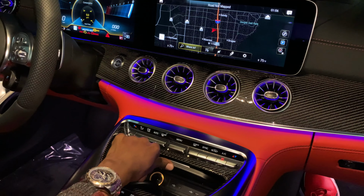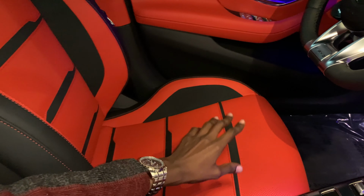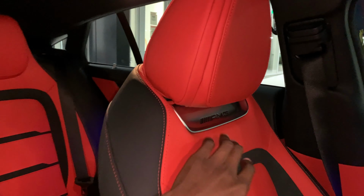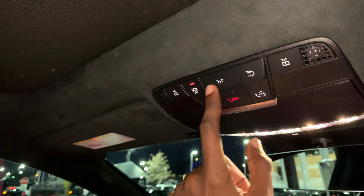And that's the look right here in the cabin. These are very good quality seats with the red pepper exclusive. The headrests are also good quality. You can see the AMG branding right here. And then on the roof up here, you have other options. So you have your light controls.